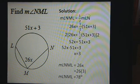And another one given is the measure of arc LN, which is also an algebraic expression. Arc LN is represented by 51x plus 3. So, that's the measure of arc LN. Again, the measure of angle NML is represented by 26x. That is our inscribed angle. And the measure of its intercepted arc LN is represented by 51x plus 3.